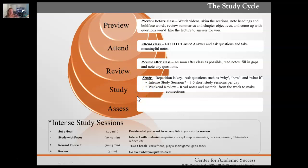Well, intense study sessions have... Somebody asked, can I write it? It's just the study cycle, that's at the top of this slide, and then intense study sessions right there. Okay, so those two things.